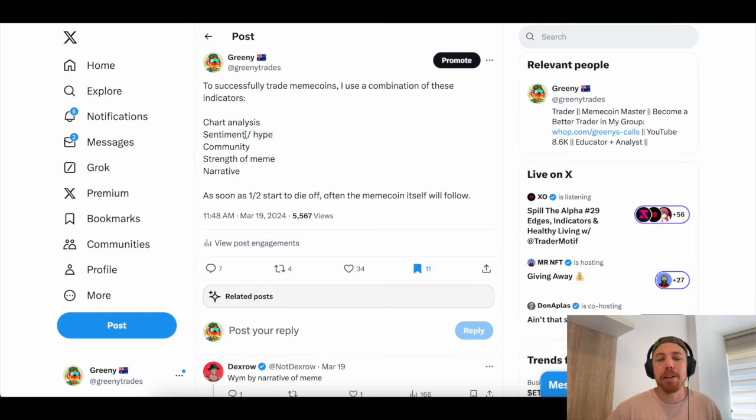The next one is sentiment and hype. Does this meme coin have any hype about it? Is it a current trend that we're seeing? Is it hyped because of a certain thing that's happened in the news? Does it have the right sentiment? So is it a cat token when we're actually in a dog meta, which kind of follows the bottom one as well? Is it the right narrative to be trading? Does it have sentiment around it?